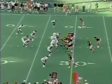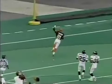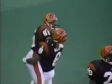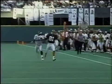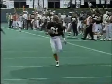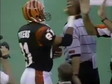Bieniemy continues to pound away. 11 carries for 59 yards. 5.5 a carry. Long ball downfield. What a catch by Carl Pickens for a touchdown. Magnificent, a 68-yard touchdown pass. Great athletic effort. What hands.